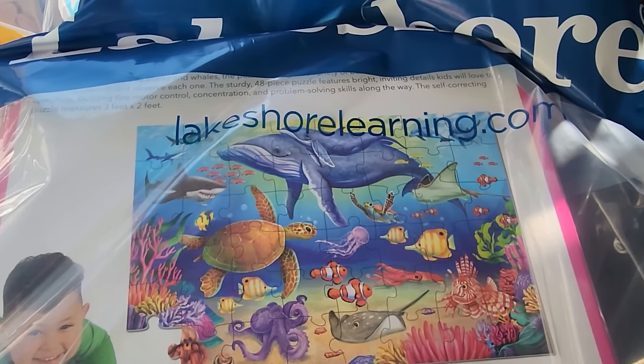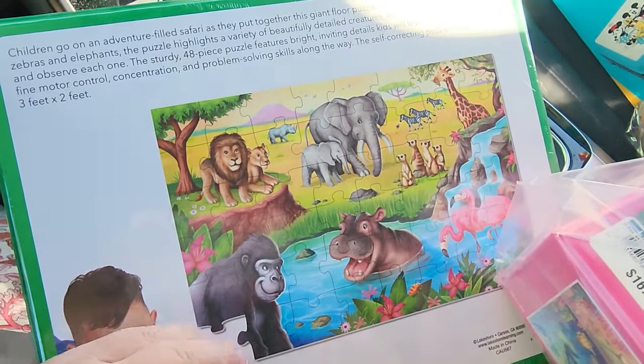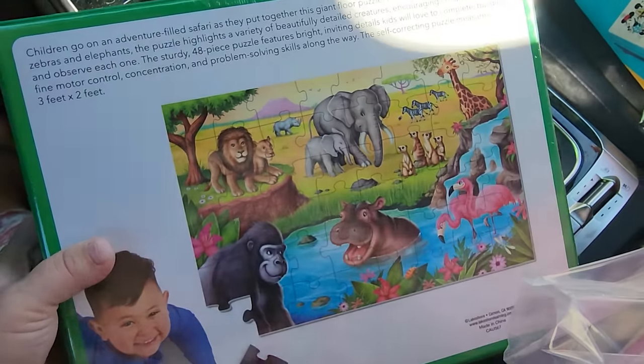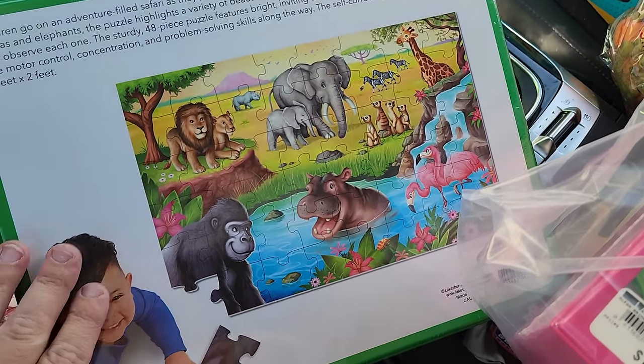This one is like a sea life, and I also got this one with the animals, and we have one more at home with the dinosaurs. I really like it because it's not a big box and we can even take it with us when I take Cairo to his classes and we need to wait for him. I take this once with me.